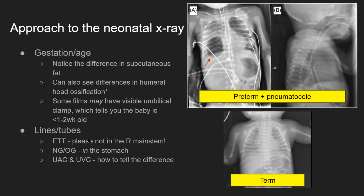So ET tube, and then NG and OG ideally need to be in the stomach, not just at the GE junction. And then UAC versus UVC, how to tell the difference. So UAC is going to be the one that comes in at the umbilicus and then goes down, and then it goes up, whereas UVC is just going to go in at the umbilicus and go on up. Sometimes it'll get stuck in the hepatic vasculature, which is a common place for it to get stuck.